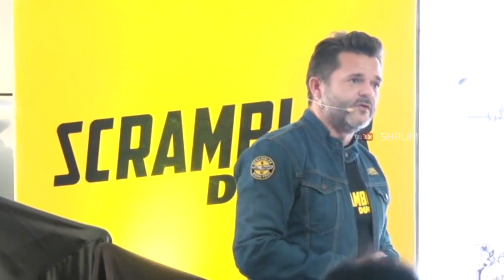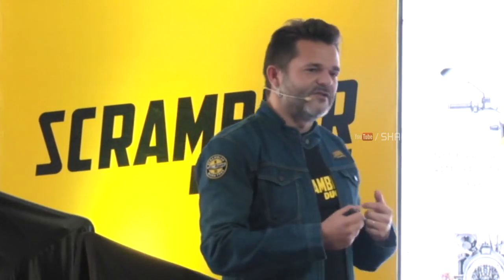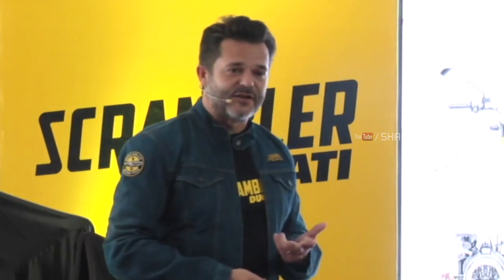Then in terms of dashboard, it's all about lifestyle. So most probably you are going to listen to music. So the new Ducati Scrambler is DMS ready. DMS stands for Ducati Multimedia System. So it means that you can listen to your music, you can change the music, you can answer calls, and you can also see if somebody is sending you a message.